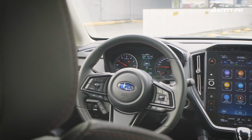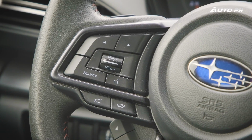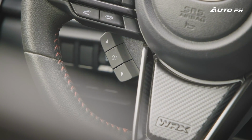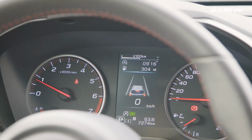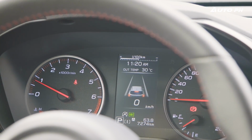It's tilt and telescopic. The girth of it is also pretty good, and you have so many buttons here for advanced driver assistance systems, and you even have these flappy buttons by the bottom part of it, which configures that configurable screen by the center. We'll show you that in the B-rolls.